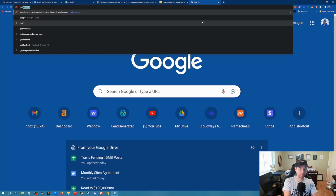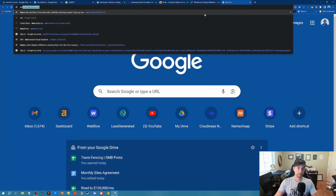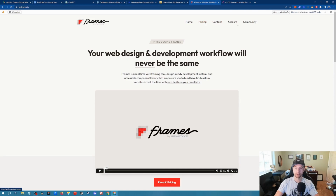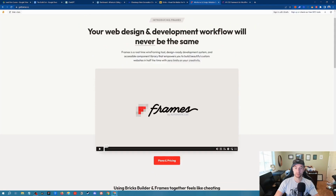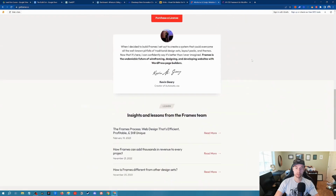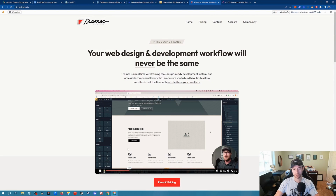And I am also using Frames. Now, Frames is, let's see here. Frames is combined with Automatic CSS. So these are actually owned by the same person. And basically what Frames is, it's a development workflow system where you can import different blocks, right? Different templates like a hero section, these icon sections with one click, okay? So this makes designing websites extremely fast because you can import these sections with a few clicks and then you can just go in and change the content, and you're basically done, okay?